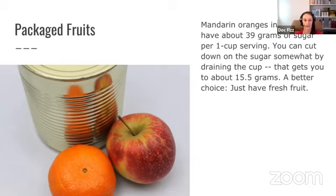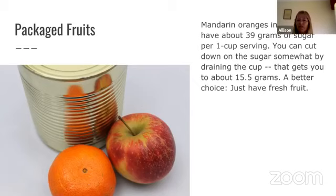Of course, fresh fruit is better, but that would be obvious, wouldn't it? Yeah, and also if you have fresh fruit, you have seasonal fruit, whereas if you have packaged stuff, you're not eating things that are in season. And I think for your body, the variety over the year is good, rather than having the same thing every day. Yep, definitely. Great, so we'll go to the next one.